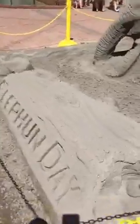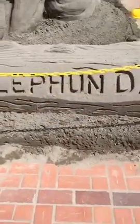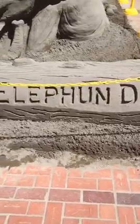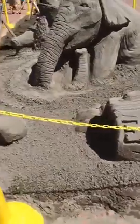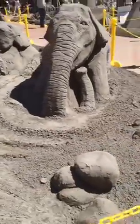This is so cool, you guys. Look at Elephant Day. Who doesn't love elephants? And you know what? I'm from Thailand and elephants are the symbol of Thailand. So I love this one. This is actually my favorite.